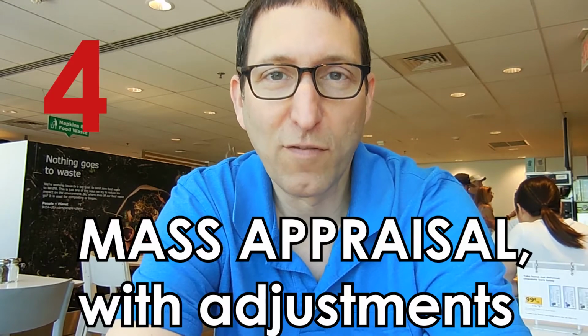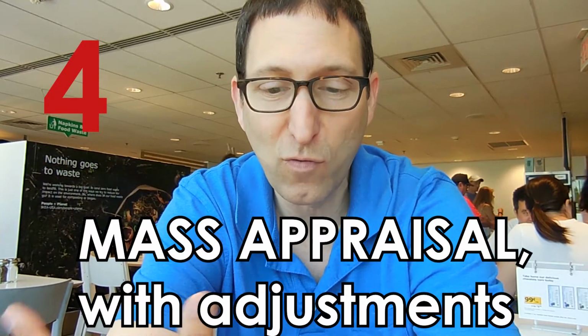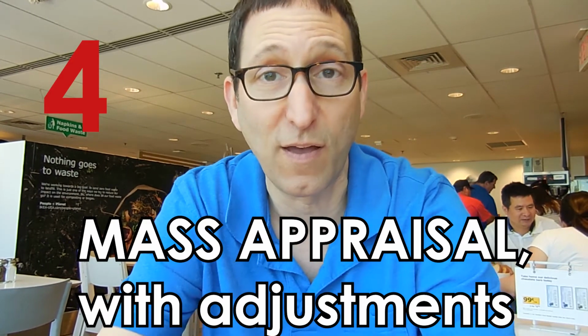Item number 4, there's a mass appraisal that's performed every single year for every single house, and it's done using a computer system that evaluates the value of every single home based upon the municipality in which it's located, the neighborhood it's located in, housing style, and the square footage.